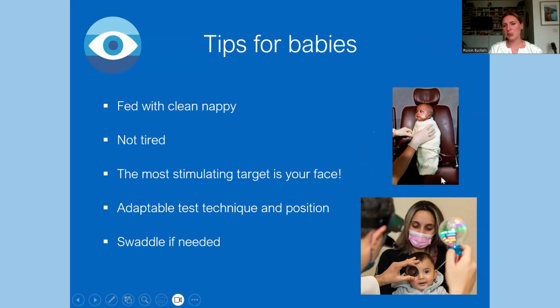This child in the top picture has been swaddled. That's really useful if you need to examine the eye, but babies, when they're swaddled, tend to either go to sleep or get quite upset. So it's not so good for testing the vision, but you can do it if you need to.